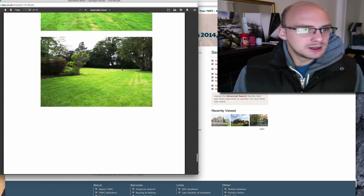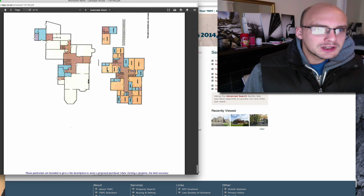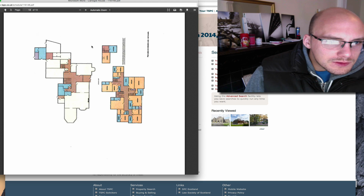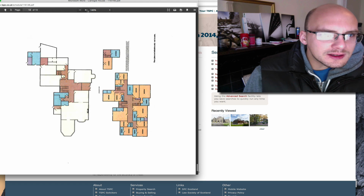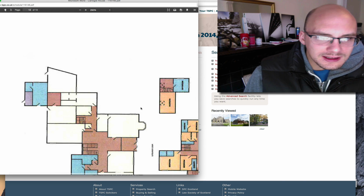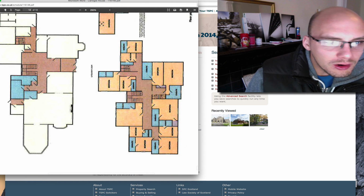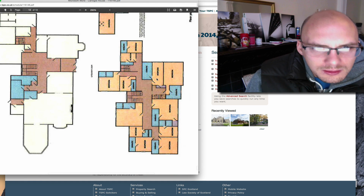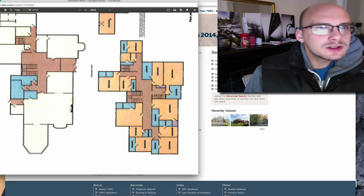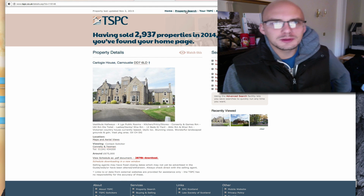Lots of dull images. Okay, here's a colour floor plan, which is... Wow! Can I zoom in on this? So even as I zoom in to 250%, I still can't make out the words on this floor plan. Bedroom, maybe? Something? Ensuite? Interesting manoeuvre. Okay, and that's the end of that one. Right, okay, back to property search.